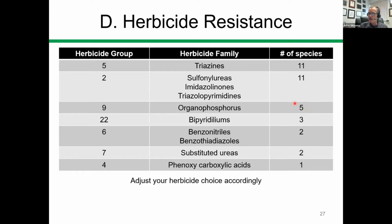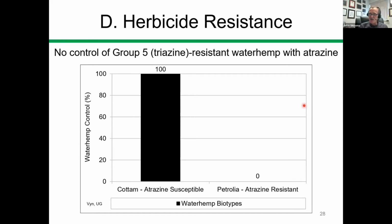There's now 5 glyphosate resistant weeds in the province. So just to show you the impact of herbicide resistance, this is some research by Josh Vine, another graduate student in my program.